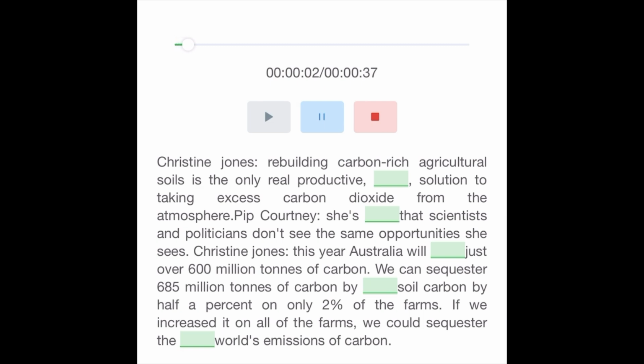Christine Jones: Rebuilding carbon-rich agricultural soils is the only real, productive, permanent solution to taking excess carbon dioxide from the atmosphere. Pip Courtney: She's frustrated that scientists and politicians don't see the same opportunities she sees. Christine Jones: This year, Australia will emit just over 600 million tons of carbon. We can sequester 685 million tons of carbon by increasing soil carbon by 0.5% on only 2% of the farms. If we increased it on all of the farms, we could sequester the whole world's emissions of carbon.